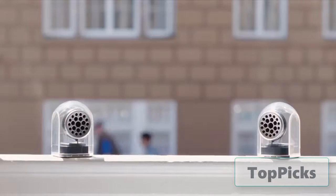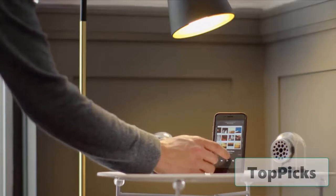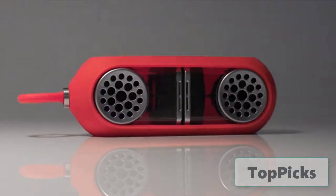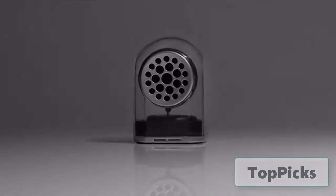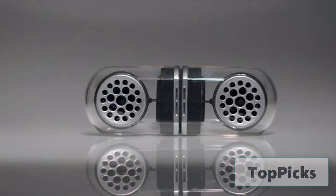Big bass, sweet highs. You won't lose sound fidelity with these babies. You can play them wireless or use the hidden jack for a quick hookup. Clean, sleek, modern. These are the wireless speakers you've been waiting for. Go Duo. Premium sound anywhere.